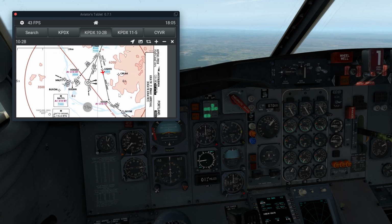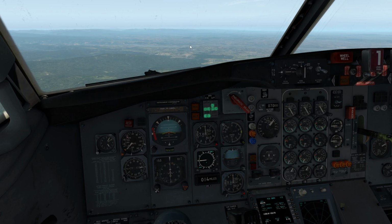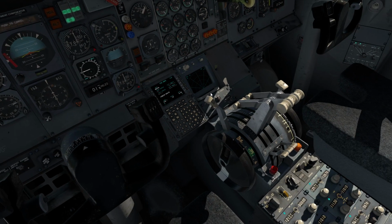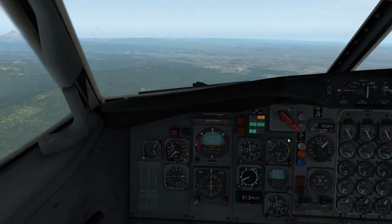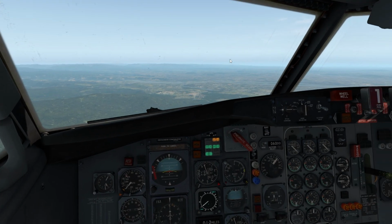Yeah. I think we want to be at 6,000 at that one, and 210 knots, but that can be a pretty gradual descent. See, we've got 10 miles to go to lose 1,000 feet. I mean, we can be gentle about that. 6,000. I'll initiate that now. Shallow descent. And I'll also let her slowly decelerate.